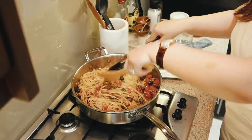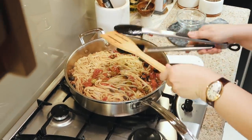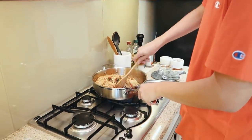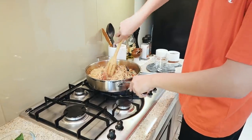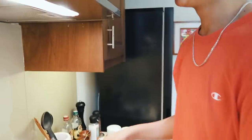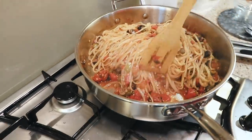Okay, now wait. I'm going to put parmesan cheese. Okay, hold on. It smells so good. Look at that. It smells good. Somebody took over my puttanesca. Look at how tall he is. You're like Pascal. Look at that. See, he took over. You see?